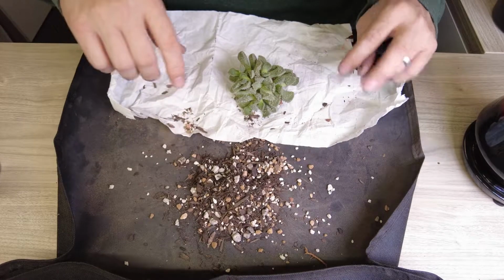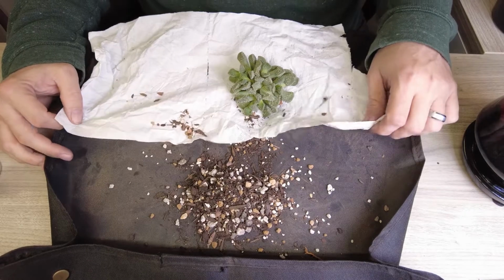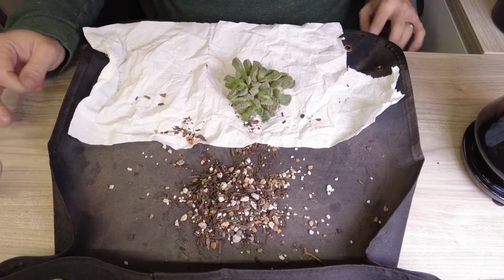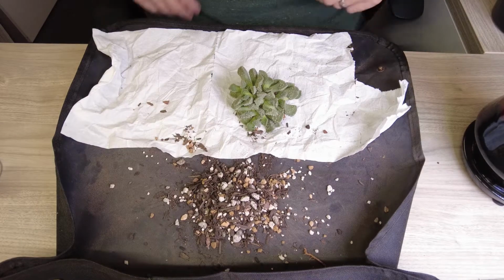This is not as gritty as I would do, definitely not gritty enough for lithops. A lot of other mesems I wouldn't do this gritty. I might go a little grittier than this, but this guy is a winter rain grower. Some are dormant in the superheat, but they're kind of an opportunistic grower.